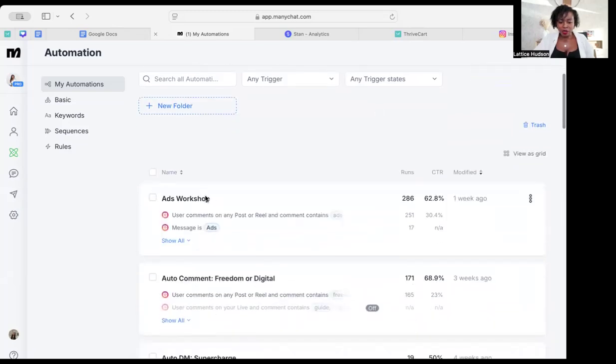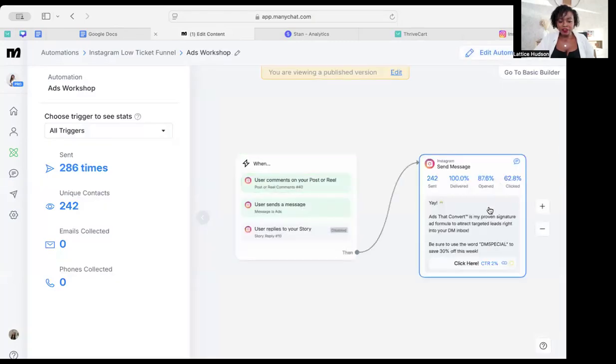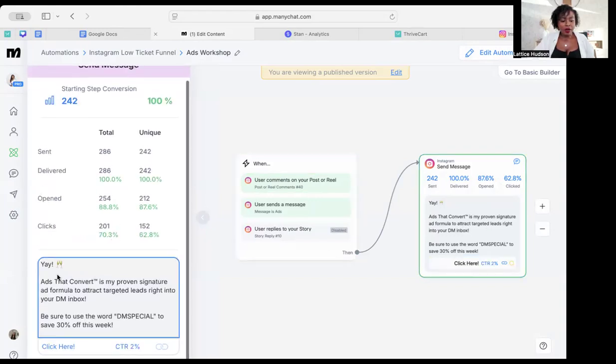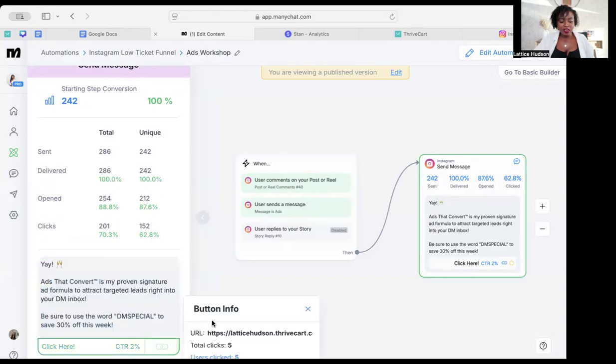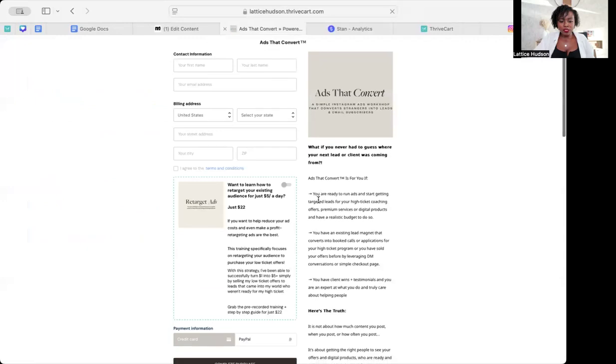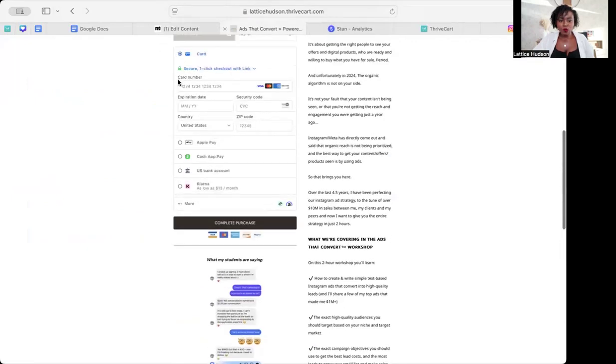Okay, so like my ads workshop here, this one I just launched like a week ago. So what you can see here is for this one, I have it just sending straight to the digital product, and these click-through rates are not accurate. I have the link here and I just send them straight to the link, and it opens up to one of my digital product checkout pages. Okay, so you could just do that over and over again. So that's one way.